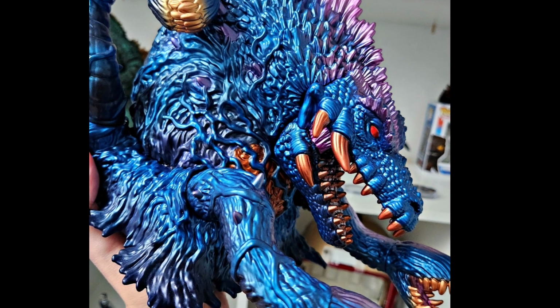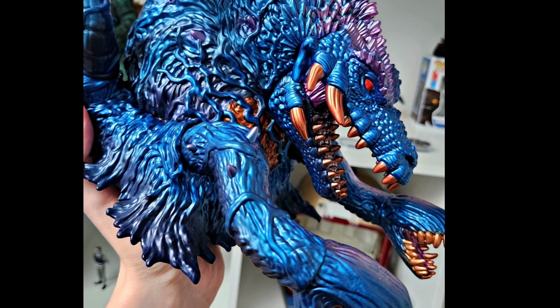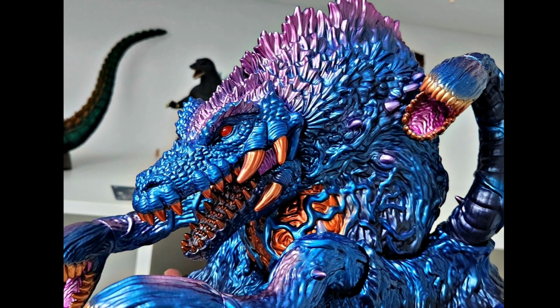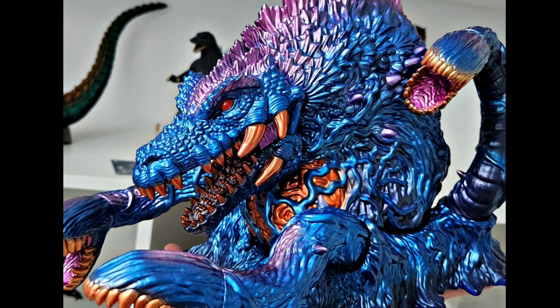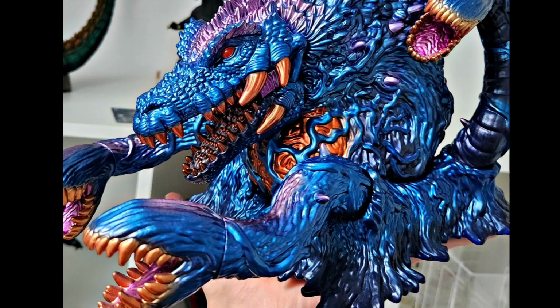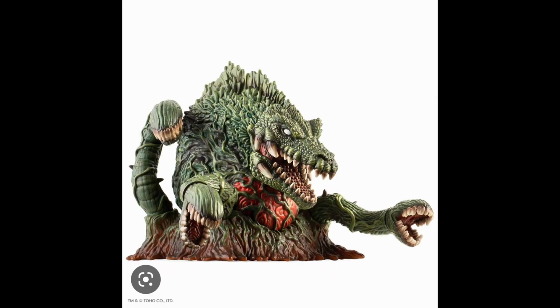And again, the colorways really are unique. You're not really going to get those collecting screen accurate monsters. I mean, look at this. There's really nothing in the Toho library of monsters that I can recall that really has a color palette like this. Here is the standard version paint job.